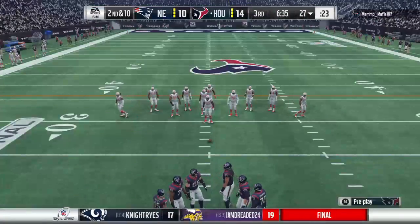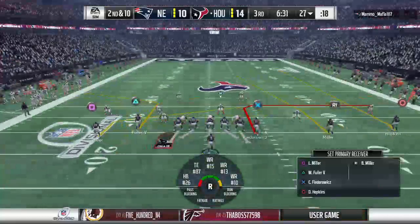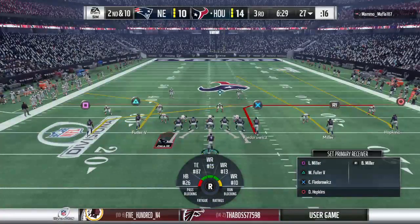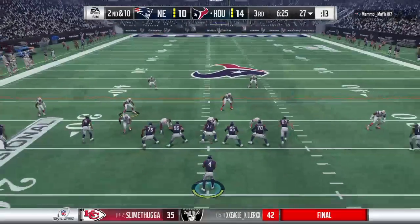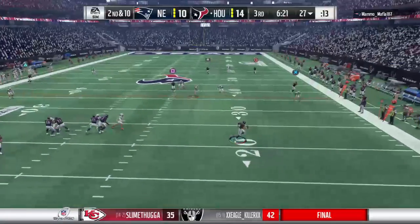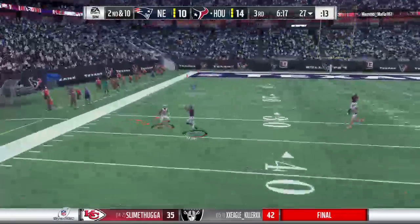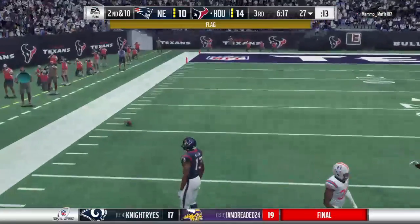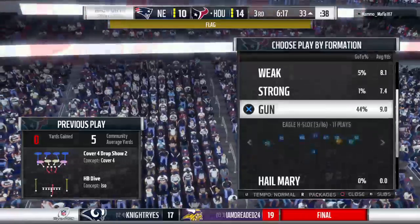And on 2nd and 10 now. Hey, tight end's right. Watch tight end. Let's go. 1-9. From the gun, here's Watson. Escaping the pressure right. Now he's going to throw it deep to the other side of the field. And that's going to wind up incomplete. However, we do have a flag down. Let's check in with our referee.